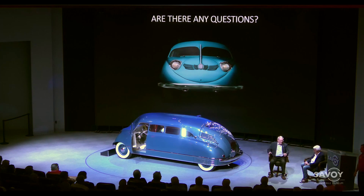It caught everybody's attention. It really did. And I think one of the reasons Coppola made the movie is that his father ordered a Tucker and never got it. And his uncle was a Tucker dealer, but he never got it.